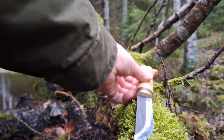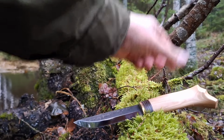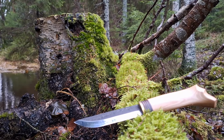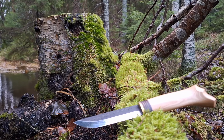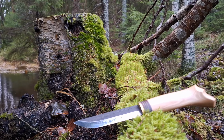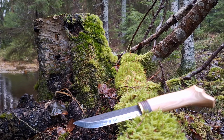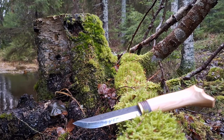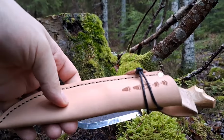So here it is. It's the Kivalo Design Karhu Puukko. Karhu means bear, so a bear knife. Let me take the sheath also. Yeah, the sheath is here.